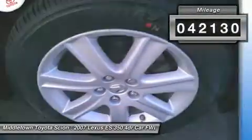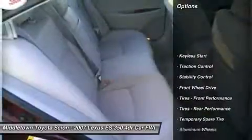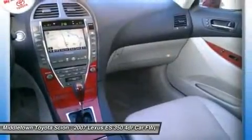Here are some of this vehicle's great options: power passenger seat, stability control, anti-lock braking system, steering wheel audio controls, CD changer, traction control, adjustable steering wheel, power steering, floor mats, four-wheel disc brakes.